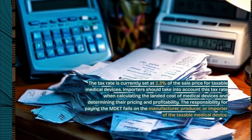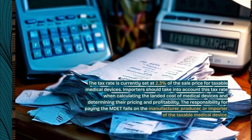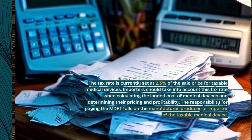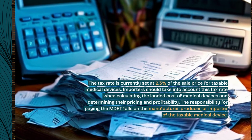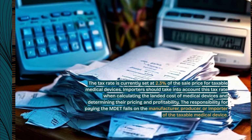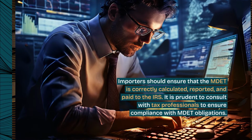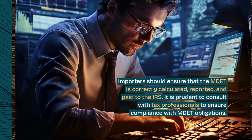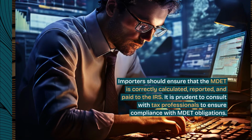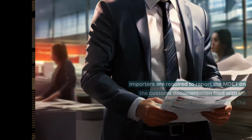Importers should take into account this tax rate when calculating the landed cost of medical devices and determining their pricing and profitability. The responsibility for paying the MDET falls on the manufacturer, producer, or importer of the taxable medical device. Importers should ensure that the MDET is correctly calculated, reported, and paid to the IRS. It is prudent to consult with tax professionals to ensure compliance with MDET obligations.